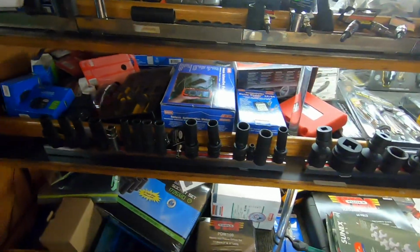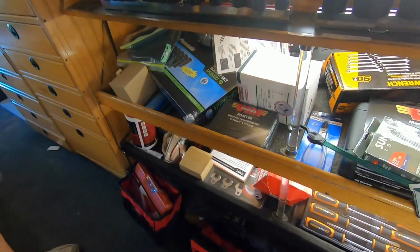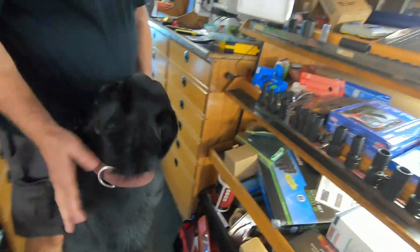It's got quite a few goodies on here. Everything from Sunex, Vim, a puppy dog. Yeah. Every GearWrench truck should have puppy dogs.